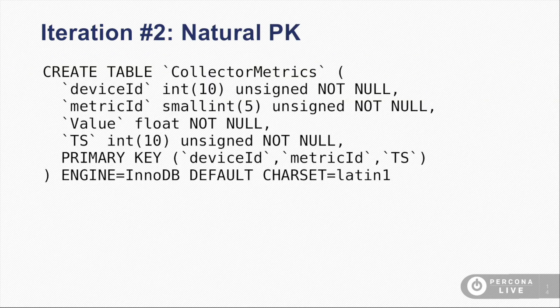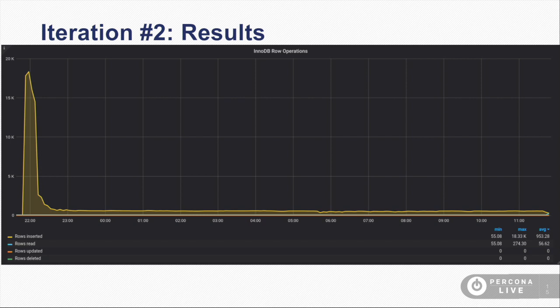Now, let's see. What if I want to favor the query time? I'll use a primary key that, if I have that data with that primary key, would be perfect. I'll insert and see what happens. So that's really the best primary key possible. All the data is local. Let's see what happened. That's a disaster.